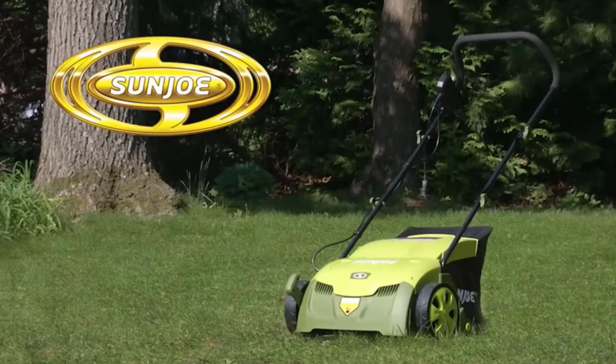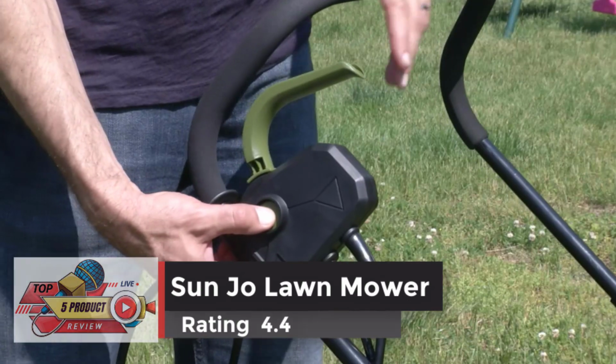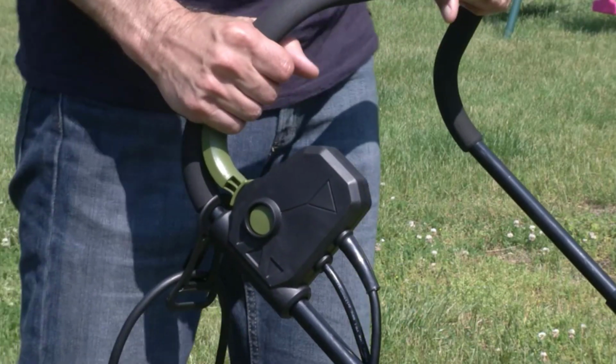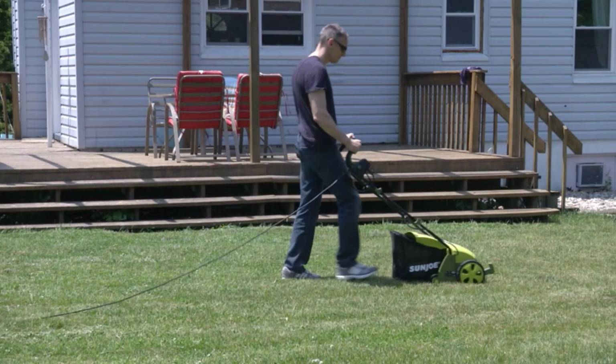Number 5. Sun Joe Lawnmower. Rating 4.4. 12-amp motor rakes a 12.6 wide path to get your job done faster. Adjustable deck. Tailor raking depth with 5-position depth control.